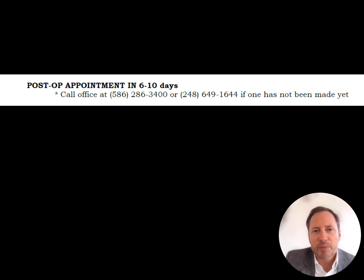If you do not have a postoperative appointment, you can call the office to make one. I will typically want to see you about 6 to 10 days after the surgery to remove any sutures.